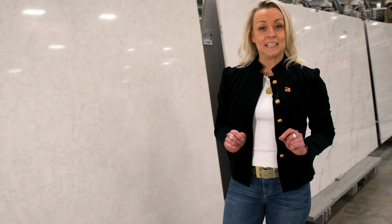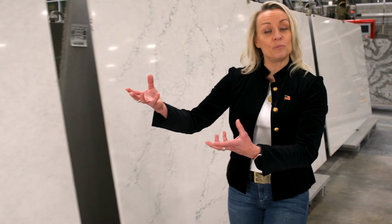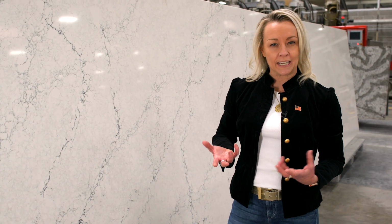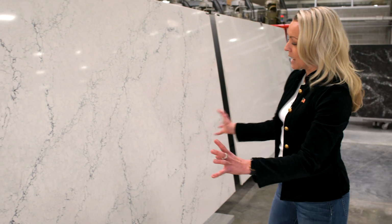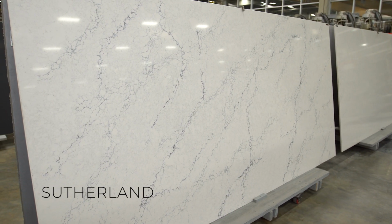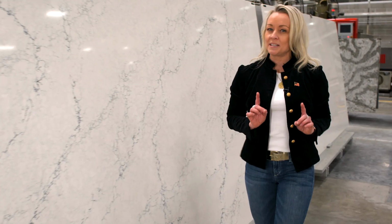So then what we did is we took this design and we added a lot more of an exotic charcoal veining. It's really crackling throughout this design, yet it can complement really well in an area where you want to feature this one, which is called Sutherland, and then you want to have the other design perhaps in the background being soft and subtle.